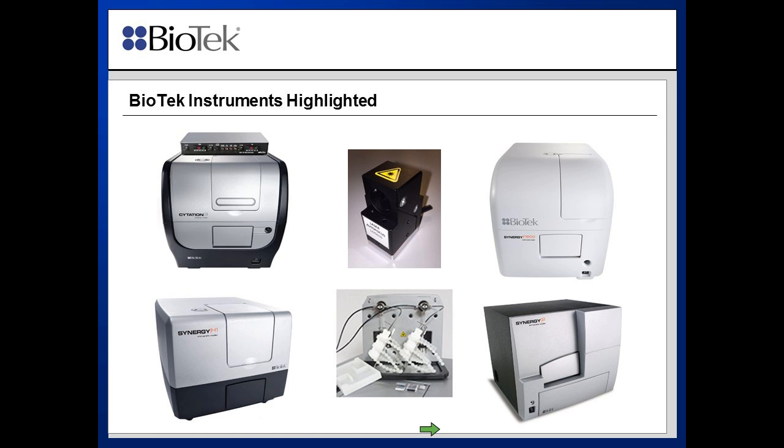The instruments that we optimized for the probes include our Citation 3 imaging reader, our Neo 2 reader, the Synergy 2, and the H1. The main difference between these, especially with the Synergy 2, is that it does not have gas control. So if you really want to control your CO2 or your O2 environment, the Synergy 2 is not compatible for that. These other readers are.